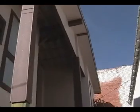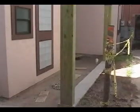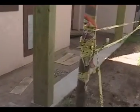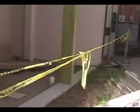soffit, and we use Trex liberally everywhere on all the trim surfaces, but we left the main columns of the vertical supports unsheathed just because it's going to be a while before we enclose this atrium with screens, so we didn't see any point in just getting the Trex all dirty for no reason.